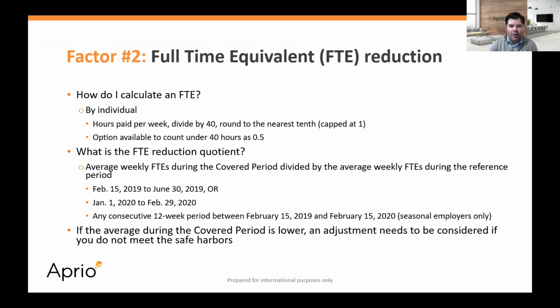So then, you ask, what do I do with this data? How do I take a look at this with the FTE reduction quotient? Well, it's average weekly FTEs during your covered period divided by average weekly FTEs during your reference period. So the calculation's the same, but you have 2 measuring points. And we haven't talked yet about the reference period today, so we'll go into it a little deeper here.